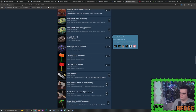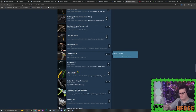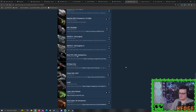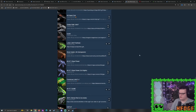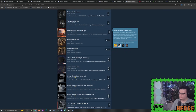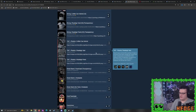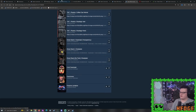Hypnolian rock, armadillo rock, ultramarine rock. Plenty of interesting skins. Will we actually see a salvaged ice pick skin being accepted? Will it actually happen this time? Gotta wait and find out. Oh, just to confirm, we also have the hunting bow skin for the Stinger collection, a continuation of the recent Stinger crossbow. Lots of interesting AK-47s. But of course, Neanderthal hoodie and pants, Island Assault tier 2, and cock armor for the tier 3. So, everything's lining up quite nicely.